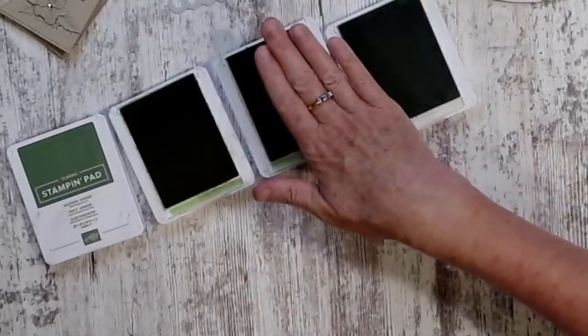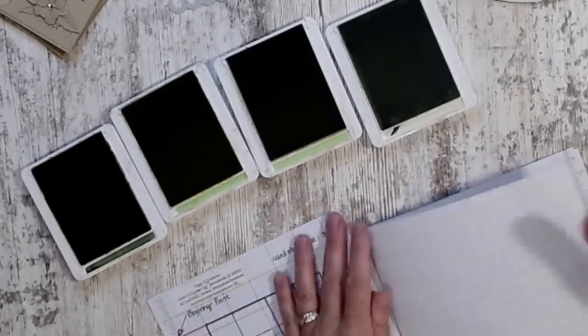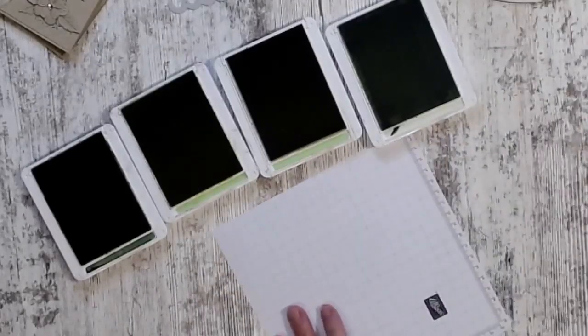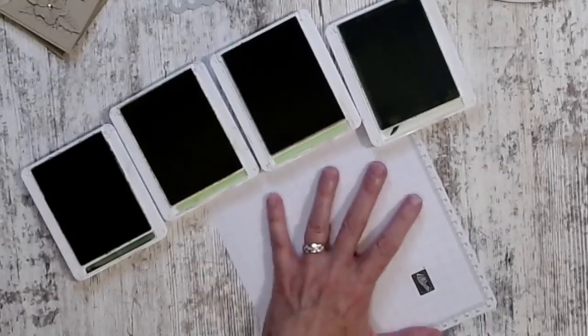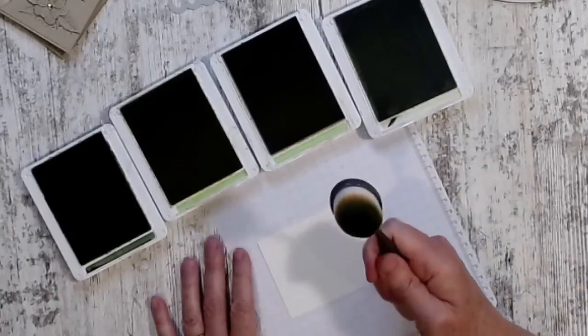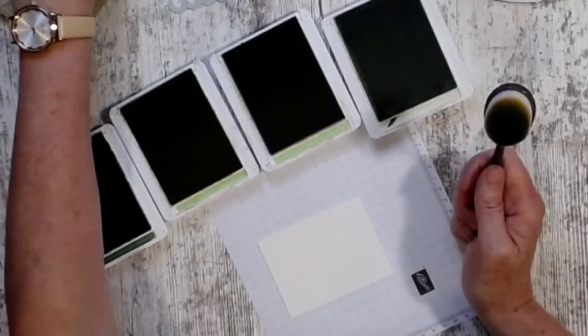Soft Seafoam, Pear Pizzazz, Granny Apple, Garden Green. And I'm going to take one of my scrap little pieces. I love these little pieces. This is StampCreatively paper. Comes in real handy at my desk. Okay, I've taken shimmering white, and I have my blending brush. I'm going to go light to dark across the page.